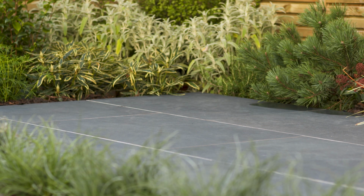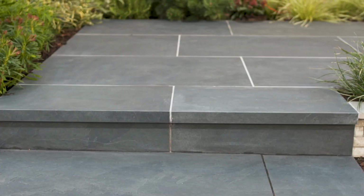When it comes to the maintenance of your porcelain patio, it's the same kind of process where you can jet wash it and then certainly regular sweeping. You also have the added bonus, you can mop with some warm soapy water and just keep on top of it, especially if you've got those light colors and you want that crisp contemporary finish. It takes a little bit of extra time, but it's worth it.